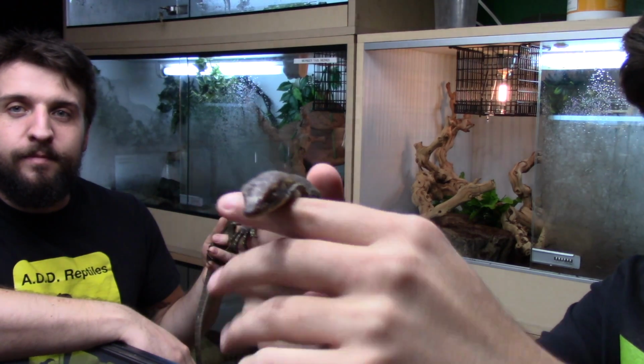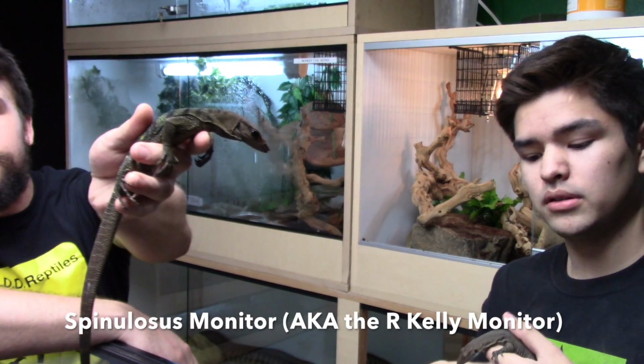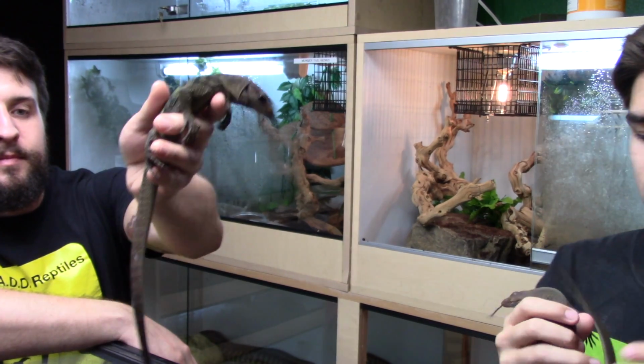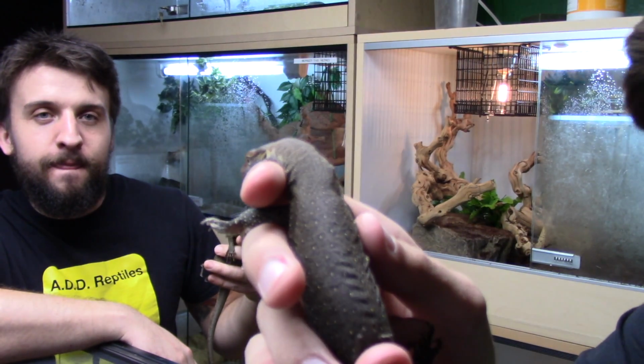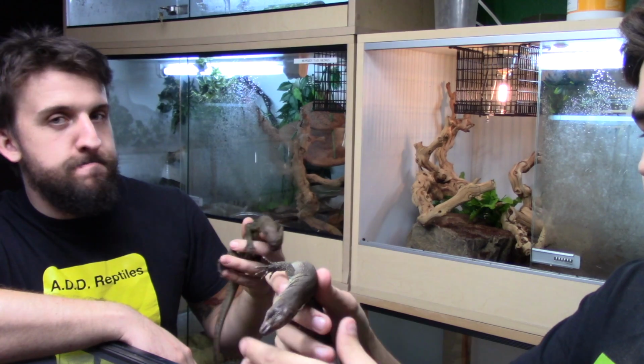Alright guys, so the next two monitor species we're going to take a look at are, in my hand, the Mertens water monitor from the northern part of Australia, and Mike's holding a spinulosus monitor. So back to those three categories we were talking about earlier, it's kind of two different categories here. The Mertens water monitor gets to a decent size, 4.5, 5 feet? Like one of the smaller water monitor species. It doesn't get nearly as big as the Asian water monitor, but still a decently sized animal.